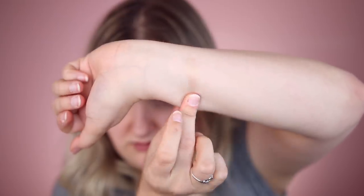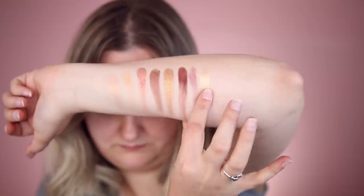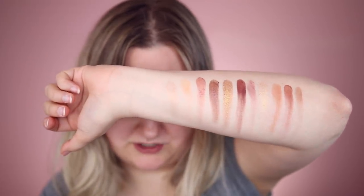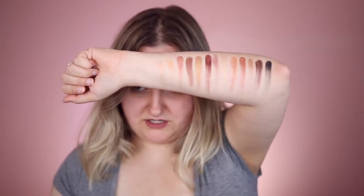I'm going to just briefly swatch the colors on my finger. Wow, my dry ass elbows are absolutely beautiful, and I don't ever question them again. So here are the swatches for the palette.